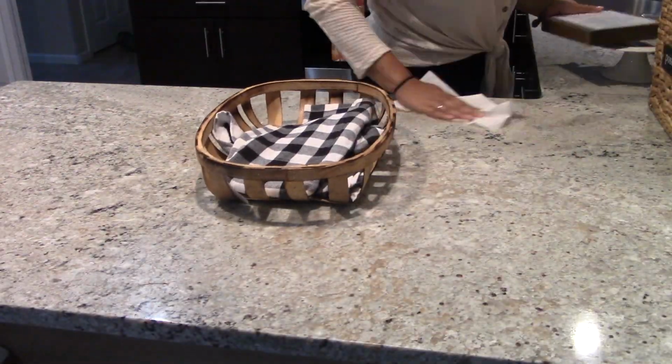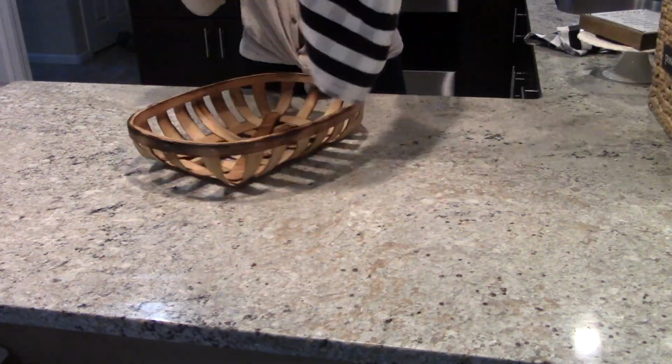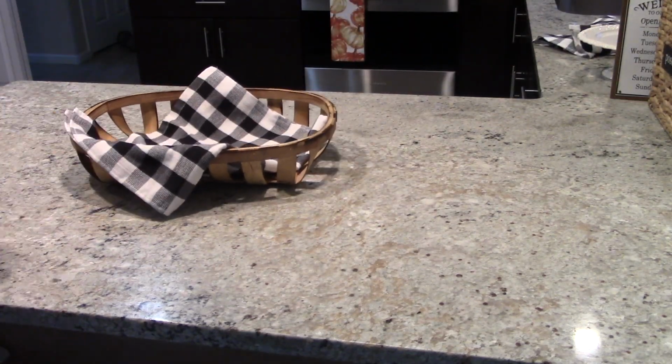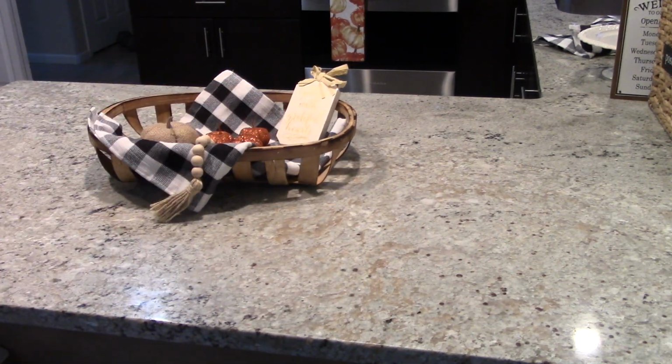So lastly, I'm just going to throw on top of this island a little dessert area for fall. I got this basket that I'm placing an old kitchen towel in. I'm just going to throw any decor, small decor that I'm not using. This is pretty much all the leftovers, so I'm just throwing them in here.